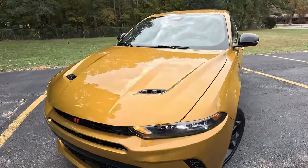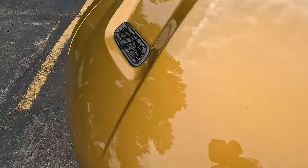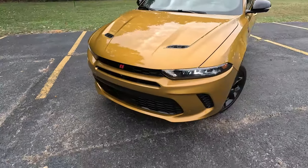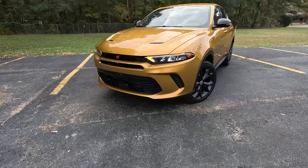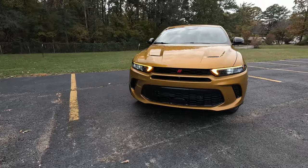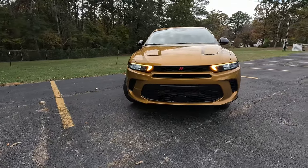Starting up here on the hood, no, these are not fake. These are actually functional heat extractors on the hood that do let hot air out of the engine bay from that little turbocharged 4-cylinder. And then we get that distinctly Dodge look up front with those hockey puck style running lights and turn signals, all LED lights up here, very nice.